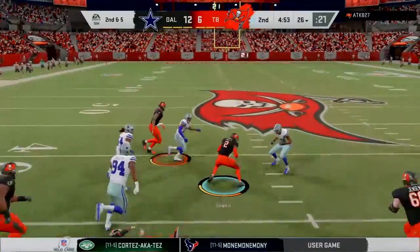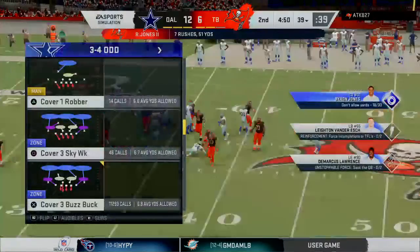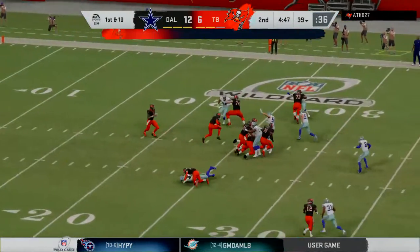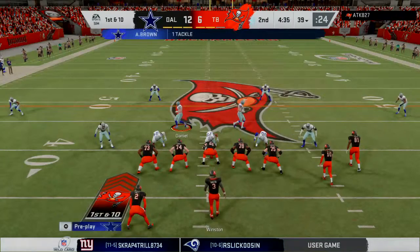On 2nd down, it's Jones. And he gets this one just shy of the 40, down at the 39. First down, Tampa Bay there, a gain of 13. After the run by Jones, here's 1st and 10.